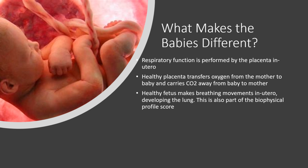So when we're looking at this, a healthy baby makes breathing movements in utero, and that's part of what's known as a biophysical profile, and we'll cover that in detail. And one of the components of that is fetal breathing motion. So they're not breathing gas, right? They're just moving fetal lung fluid in and out, and this is good. It helps develop the lung tissue. It helps expand the respiratory zone.